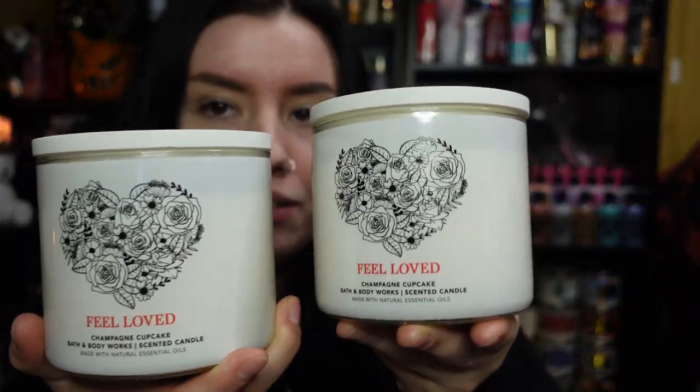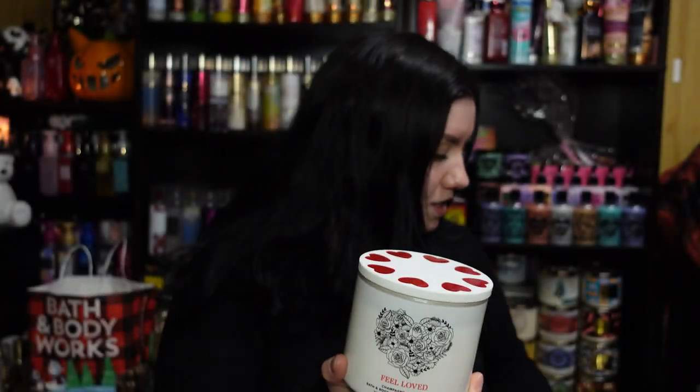I have two of the Pill Loved 3-Wick candles. This is the Champagne Cupcake fragrance, but it's literally just a repackage of the Sprinkled Birthday Cake fragrance, which I'm not mad at. I love that fragrance. That is one of my favorite cake fragrances. It's probably my favorite cake fragrance, honestly, from Bath & Body Works.